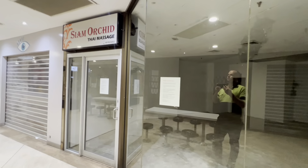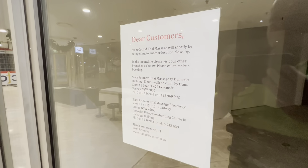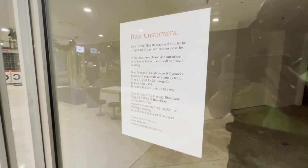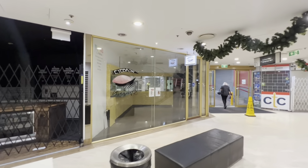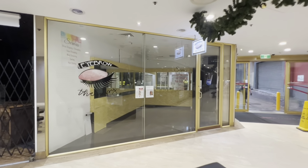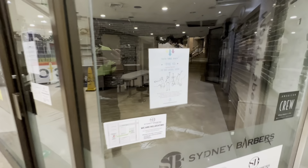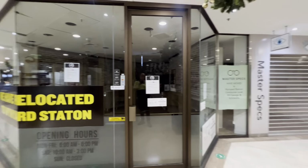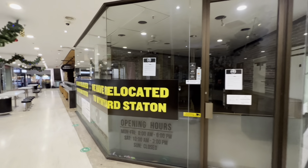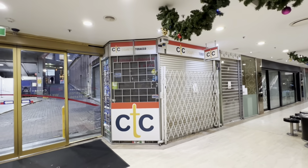Siam Orchard, Thai massage, they're gone. Does that have a date? Eyebrow therapy joint. Looks like they're pretty well packed up. That has nothing to do with that. So these guys are closed. What were they? Oh, yeah, that's Sydney Barbers again. I walked past them on the way here.